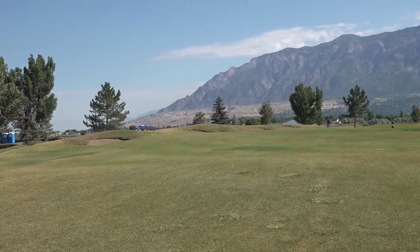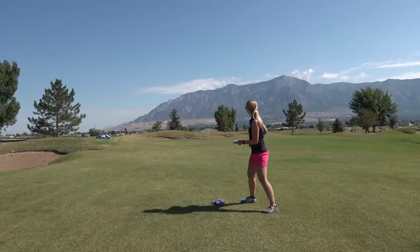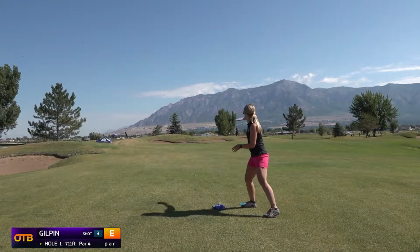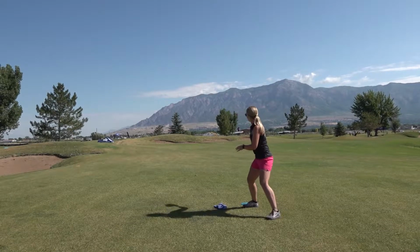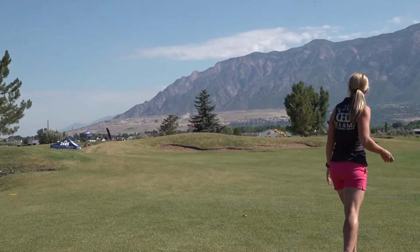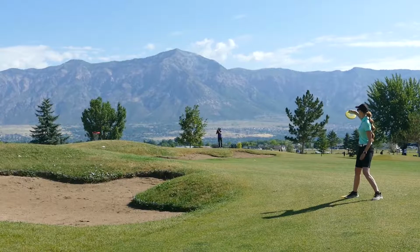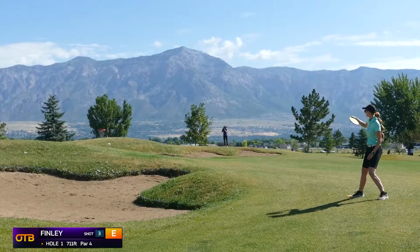Oh, looks like she left that a little high again, but she's got so much distance that she's over the hill. Show us some kind of look. A little bit off balance on those first 2 throws, but we should see Hansen settle down as the round progresses. Here's Sarah's upshot, and she sticks it to the hill. Great approach there from Sarah Gilpin.